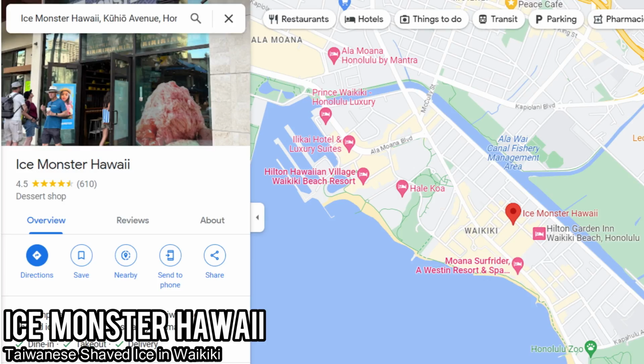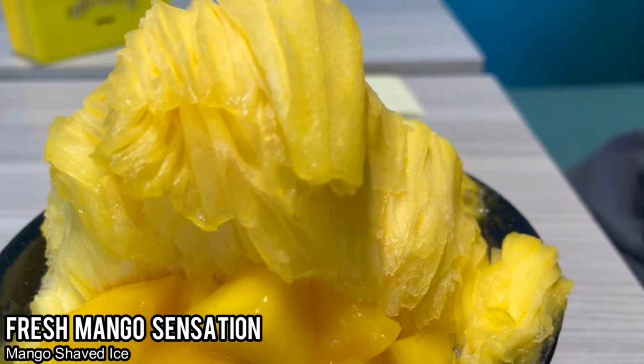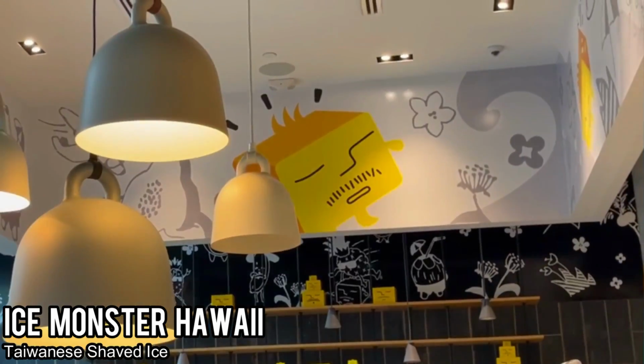Here they serve one thing, and it's Taiwanese shaved ice, which if you've never had it, it's different than a snow cone or a slushie. This shaved ice literally feels like snow. If you ever had a snowflake land on your tongue and melt, that's what this does. And it is extremely fresh and delicious. Just make sure they don't use any condensed milk.